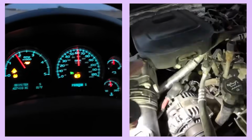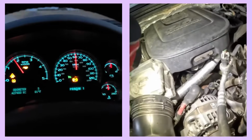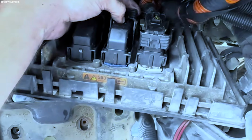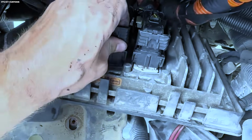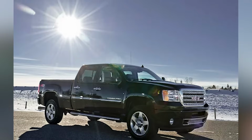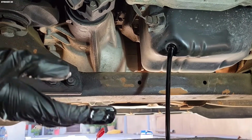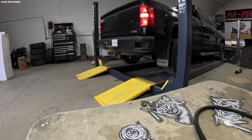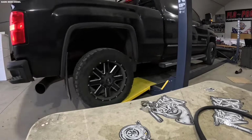For heavy-duty truck owners, reliability is everything. These are workhorses meant to tow trailers, haul loads, and handle long miles. But for many Americans, the LML Duramax became a liability. A truck that should have been dependable instead became a financial time bomb waiting to explode.